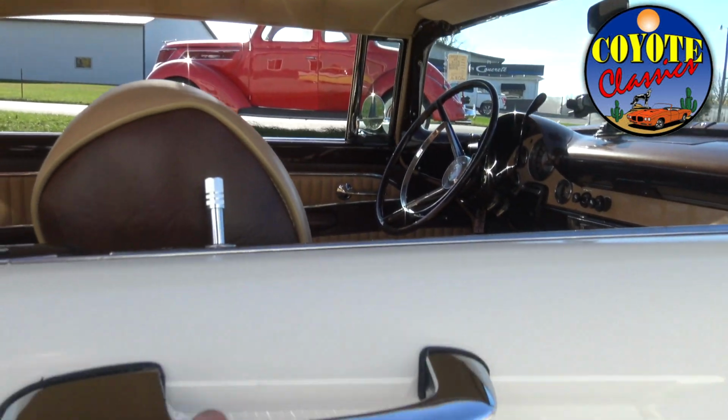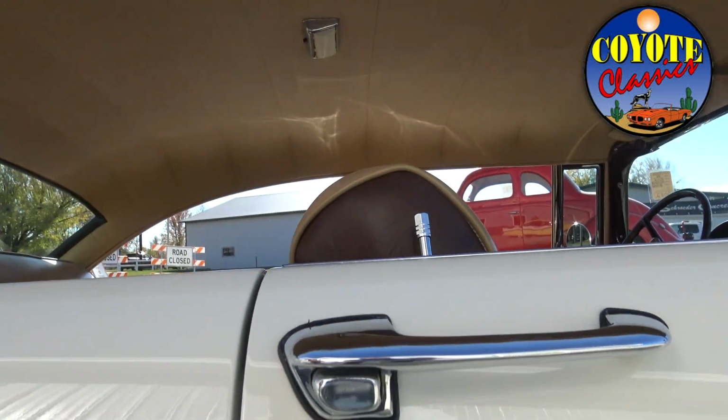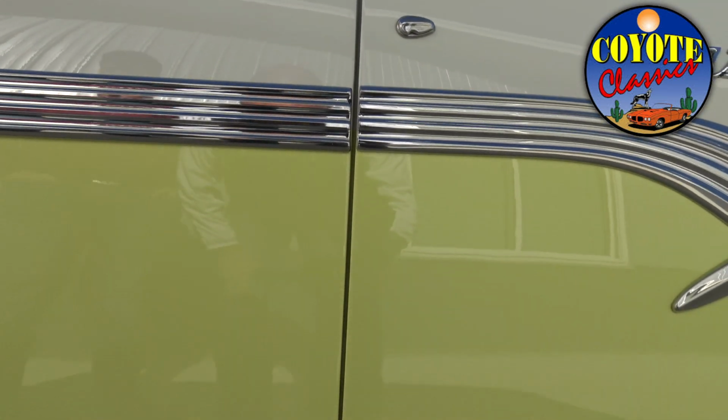Even the door handles are completely re-chromed, beautiful. The gap is really nice from top to bottom on the back side of the door.